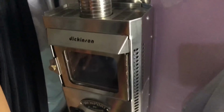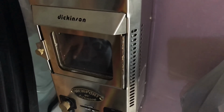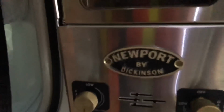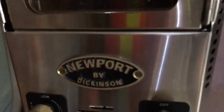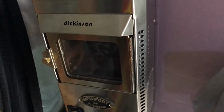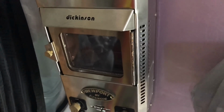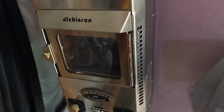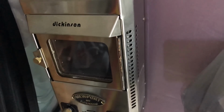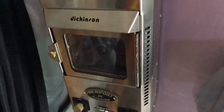I saw it before. How much does it cost? Around $700, but sometimes you can find it used. So Dickinson, that's the brand? Dickinson, Newport. Where'd you pick this up? I bought it off of a person that was selling it used on Craigslist. Sometimes people will be selling it. How much did you get it for? I paid $500. That's a good deal, because it was brand new. He had bought it and never used it. That is very cool. Thanks for explaining this to me.